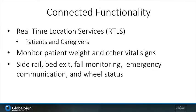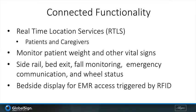They can also monitor the side rail. If the patient has exited the bed, have they fallen out of the bed, they can also use this as a means for emergency communication, and also monitor the status of the wheels, as the bed is being moved around, maybe to the room next door, or maybe down to the operating room.